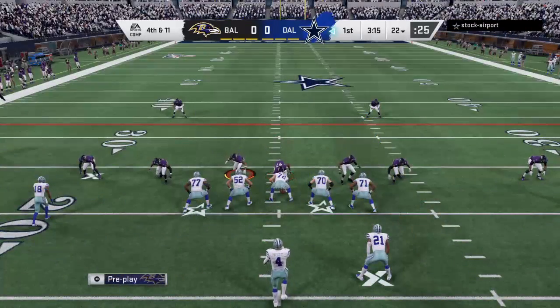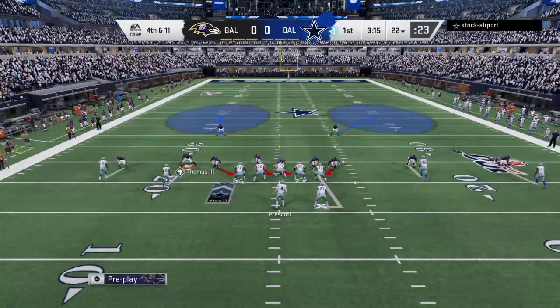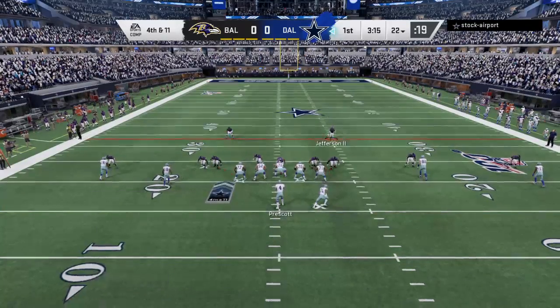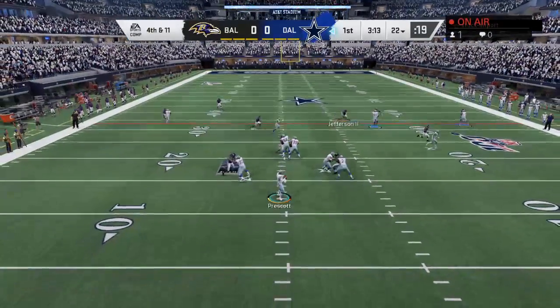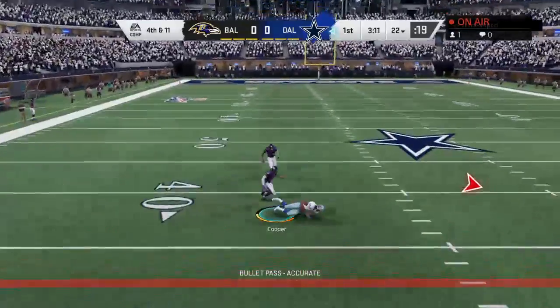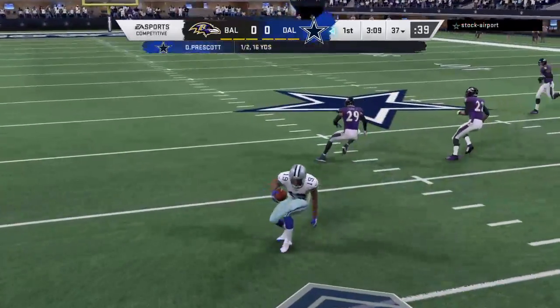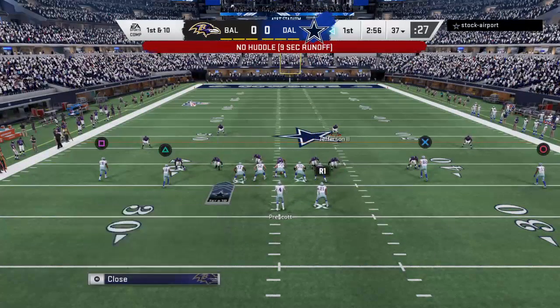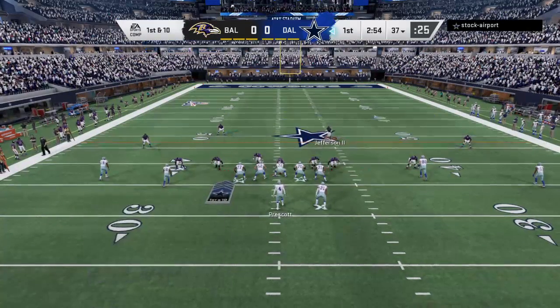Okay, look at this. The punt team nowhere to be found. They're on the sidelines. Offense going to go for this on the opening drive. They're indeed going for it. It's Prescott. And this is caught. Amari Cooper. A defensive breakdown allows a pickup of 16 on fourth down.